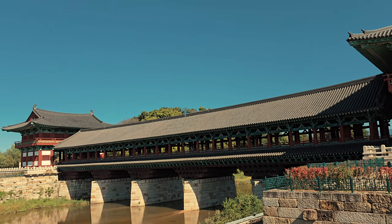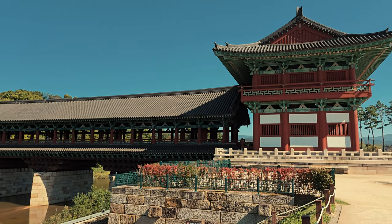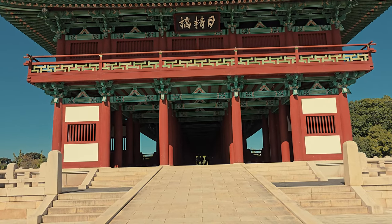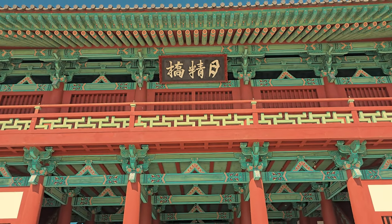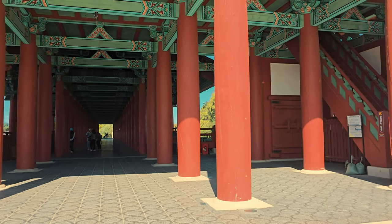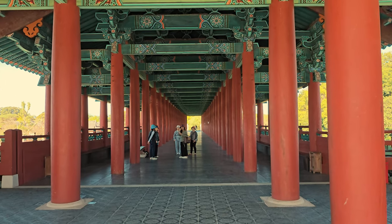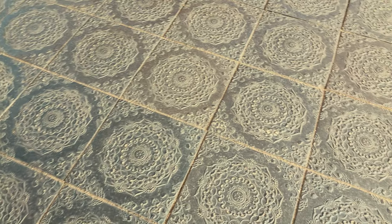Closer look at the bridge. Very pretty building. Let's go through it. Wow, look at this place. Wow, this is a really cool bridge. You can go upstairs. I'll go upstairs in a minute. Oh, look at this floor tile. The floor is actually really cool too.